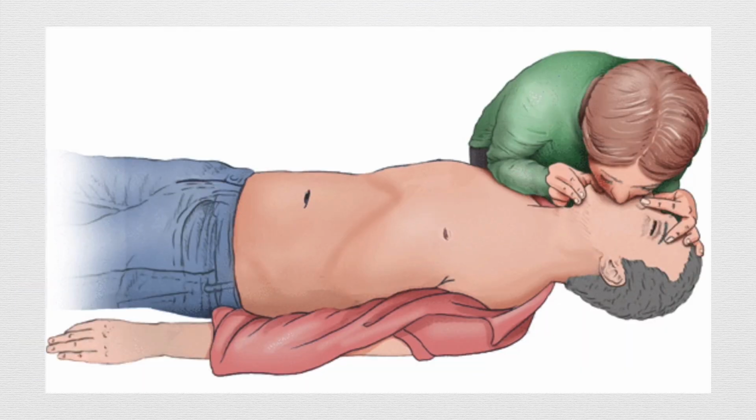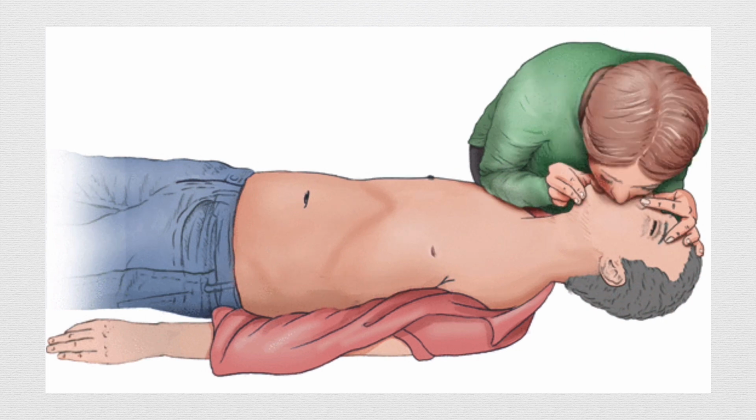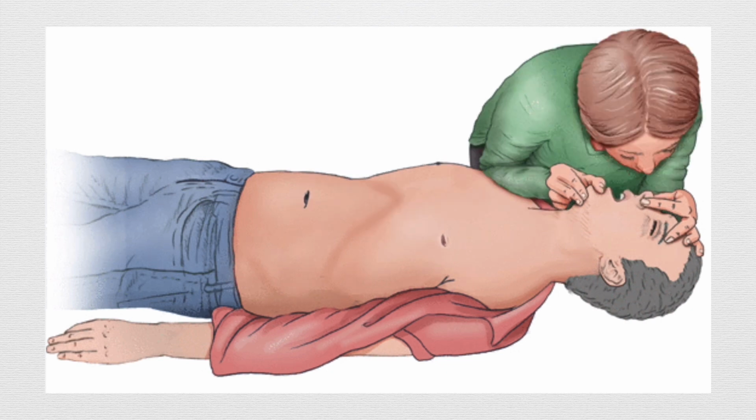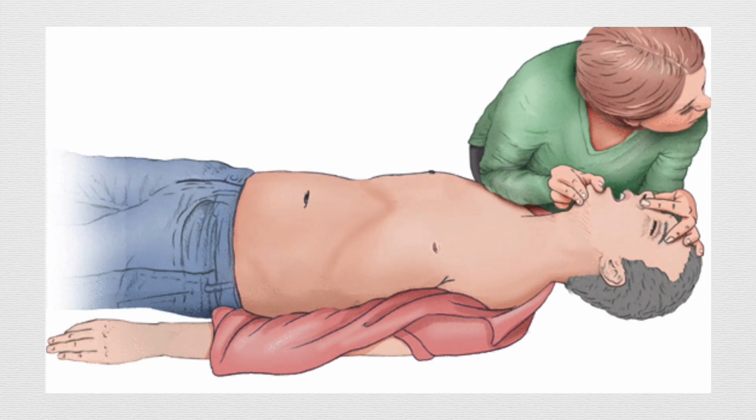After that, place an airway if available to keep the airway patent. Then, occlude the nostrils with the thumb and index finger of the hand on the forehead and form a seal over the patient's mouth using either your mouth or an appropriate respiratory device, ambu bag or mask, and give 2 full breaths, approximately 0.5 to 2 seconds each, allowing time for both inspiration and expiration. Why are we occluding the nostrils and forming a seal over the patient's mouth? To prevent air leakage and provide full inflation of the lungs.